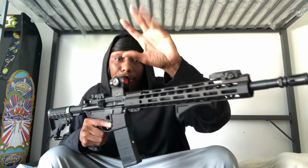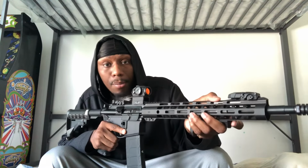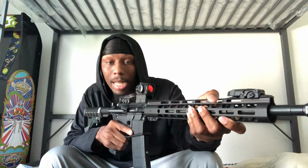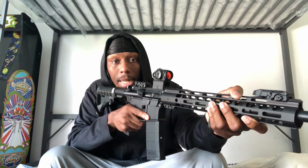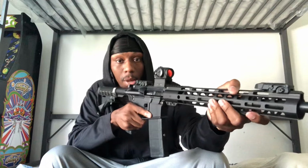But this is a really nice one. It's nice and sleek. It's not big or anything. Even though I have big hands, once I put my fingers around it and put my index finger right here, it feels good. It's not going anywhere. So once I'm ready to shoot, I'm ready to shoot, and I don't think my hand will slide off of this.